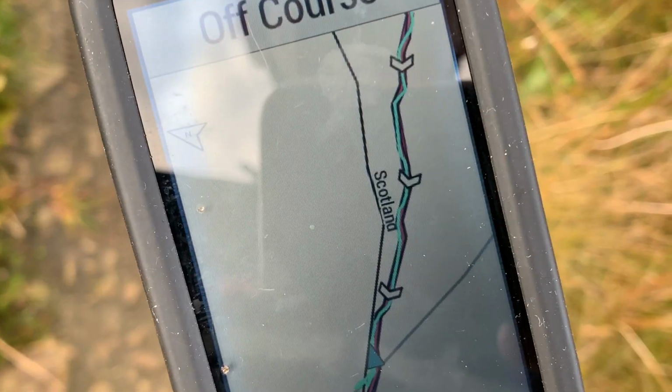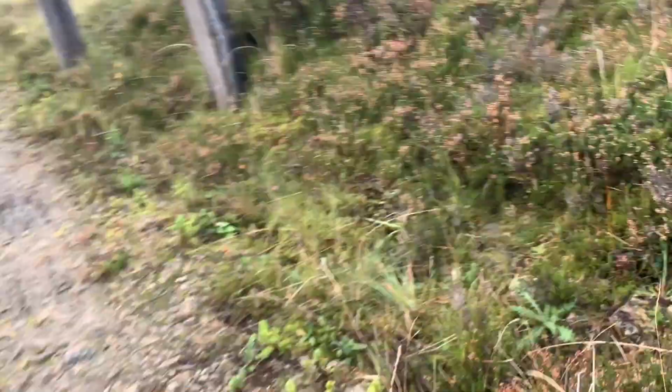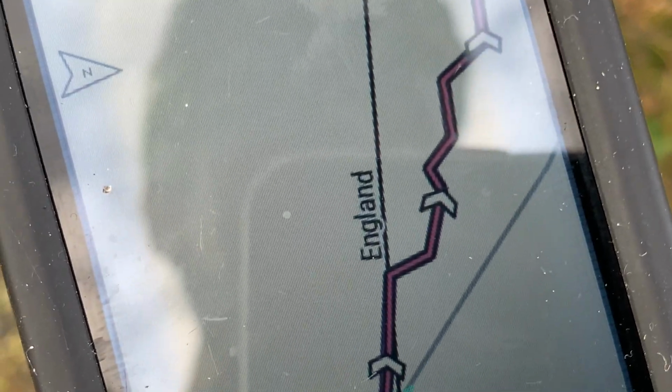I'm right on the border here. You can see on the Garmin it says that's Scotland. Just push a bit further forward. Now changed. England.